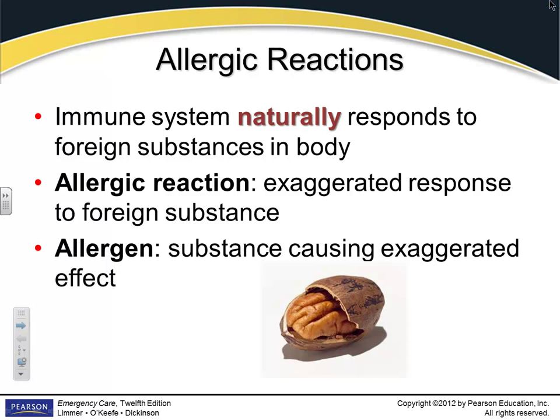An allergen, this is terminology, is a substance that causes the exaggerated effect. I put a little nut down here. My brother's allergic to pecans. That's a big offender. You guys know, when you came through school, you can't have any nuts at school, can't take a peanut butter and jelly sandwich to school.